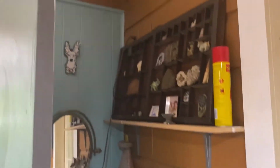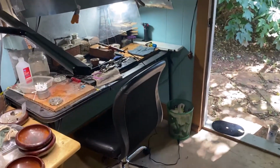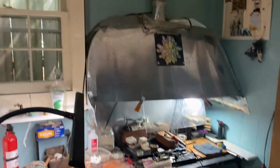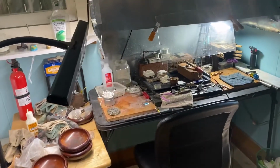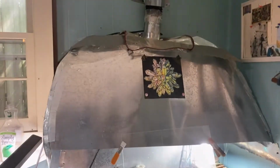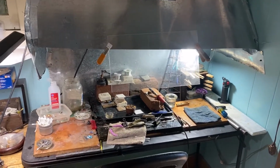Yeah, so this is my soldering studio, and I spend a crazy amount of time in here listening to history podcasts and making art. And if anyone has any questions about the specific products I use or how I created the vent hood or anything like that, just leave them in the comments and I will answer them.